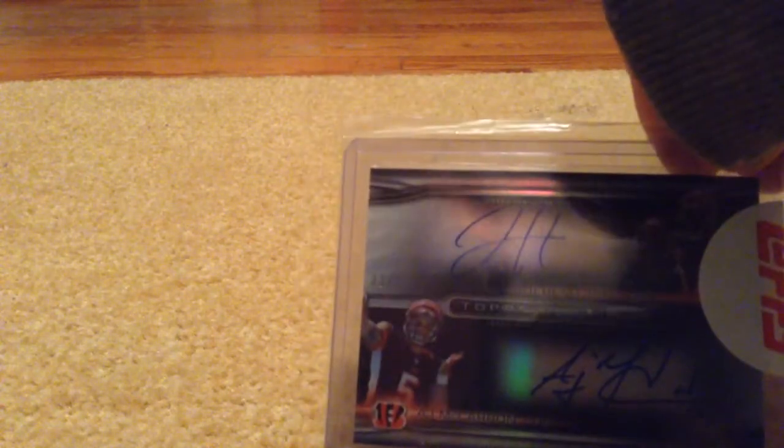Okay, 2014. Oh, Jesus. I'm almost up to my time limit of the first one. 2014 Topps Platinum autograph, number 23 out of 25. These start my dual autographs. Number 23 out of 25 with Jeremy Hill.